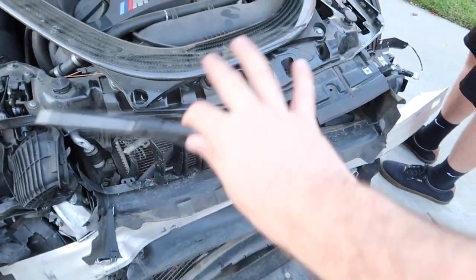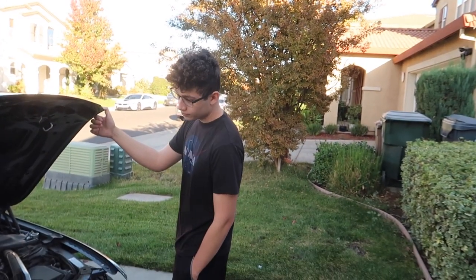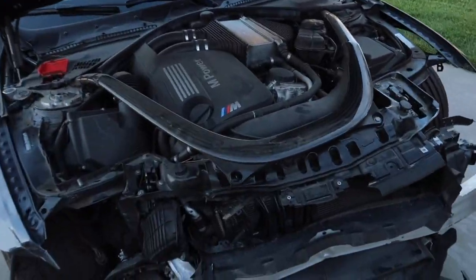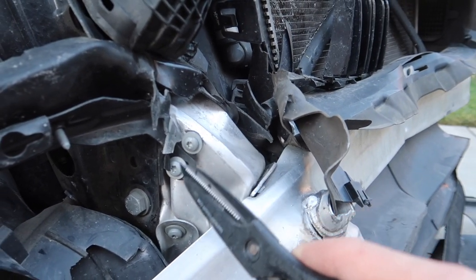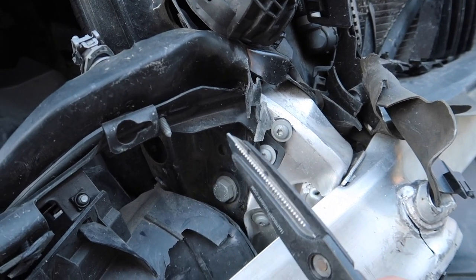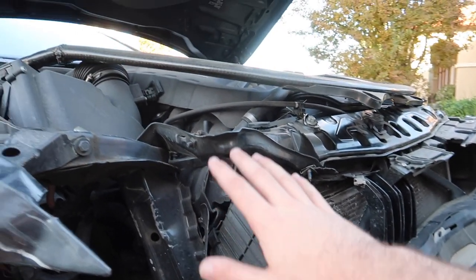I just want to take apart most of this stuff so we can see how bad the damage is. But honestly, it's not looking as bad as I thought. It's really not. So, the good news: I was really afraid that this crash bar right here was gonna be buckled, but it looks like the aluminum buckled up, and this looks pretty fine. We don't know how this is 100% yet. We're gonna have to look in there, but the only way to get back there is to actually remove all this stuff. It is just really bad.